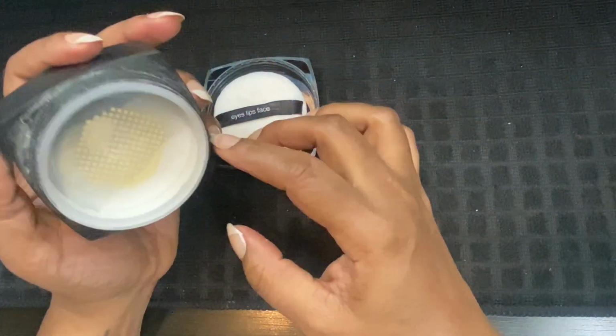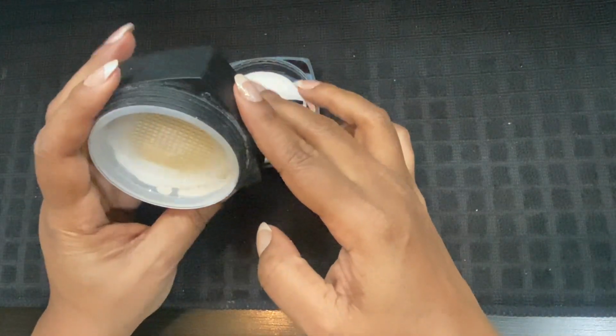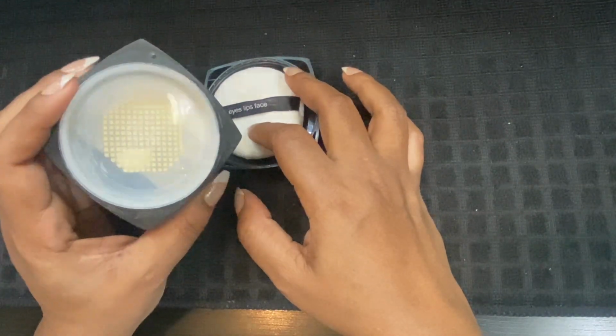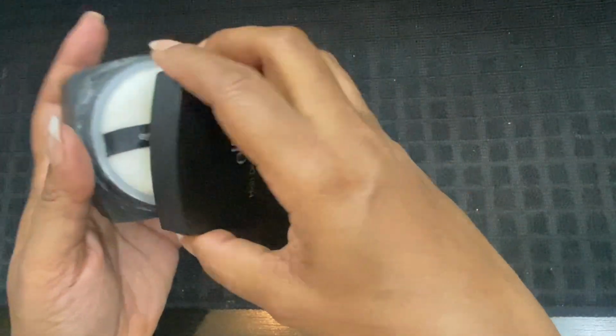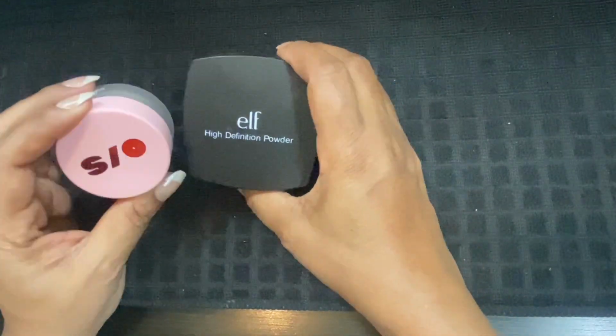It probably has some flashback. It looked like it will have flashback, but I'll definitely have to make sure I wear this when I'm not planning on taking any pictures with flash, because it's looking real flashbacky. I don't know. We're gonna see and decide if she will make the cut and stay in the collection.